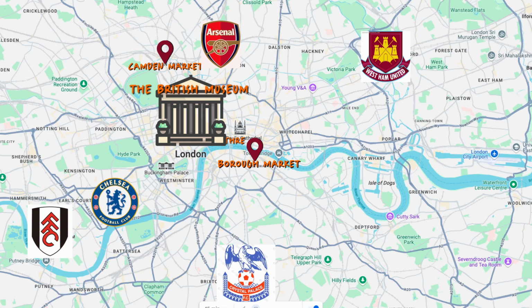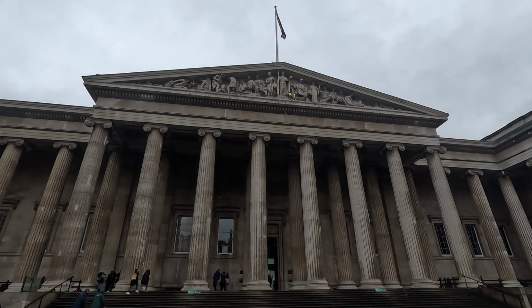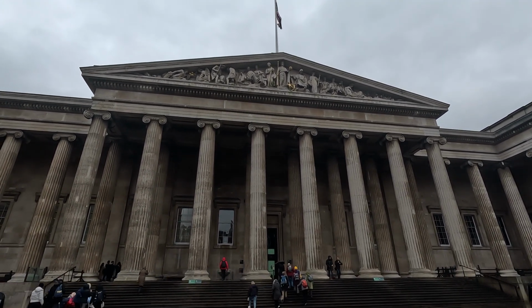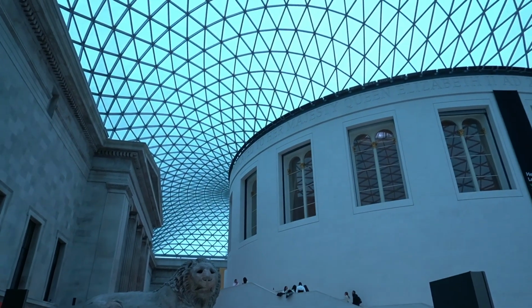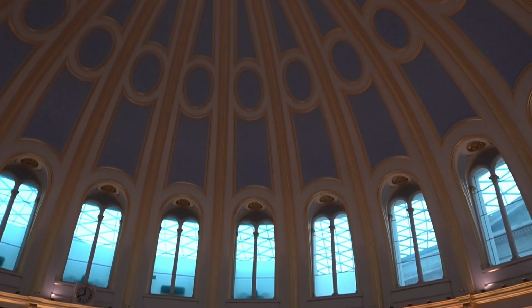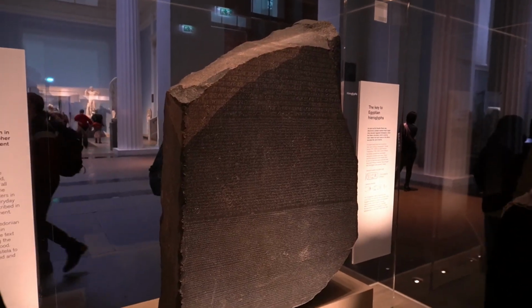London weather can be unpredictable, so if you need an indoor plan, the British Museum is perfect. Open almost every day of the year with free entry, it houses an incredible array of collections. Not to mention the building itself has some of the most stunning architecture to admire. And some of the most important finds in history can be found here, like the ancient Egyptian Rosetta Stone.